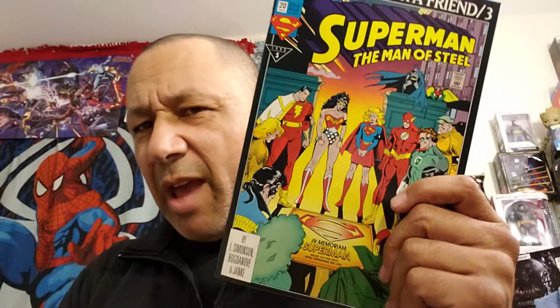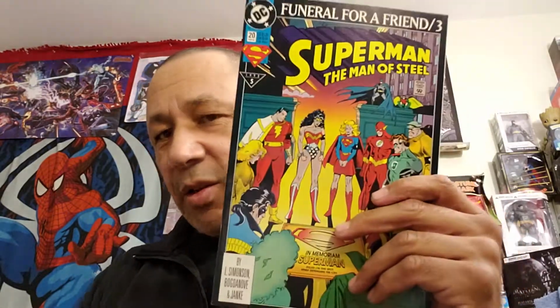But let's see. Let me start off with my 50-cent comics. This one, I didn't think I had it. So I got the whole thing for a friend for Superman. I didn't think I had it, but I did. So it's an extra one I got. So maybe I'll use it as a contest gift, or just give it away, or take it back to Half Price Books or something like that.